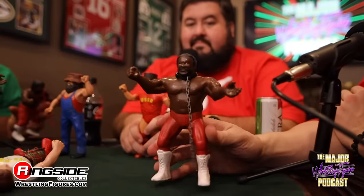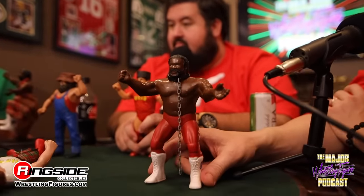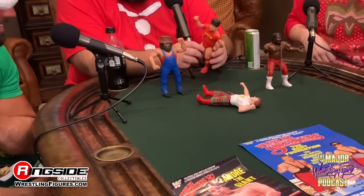85, though, he was still svelte, we'll call it. I just love that it's like a real chain. Even though it's plastic, it still looks like a chain. He's an accessory. Let's move on to Nikolai Volkoff.